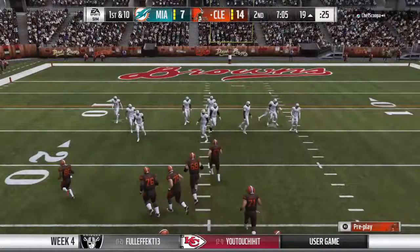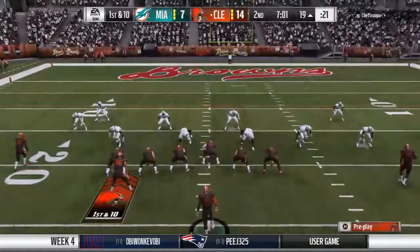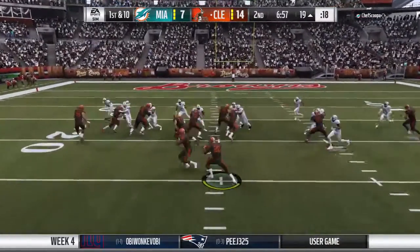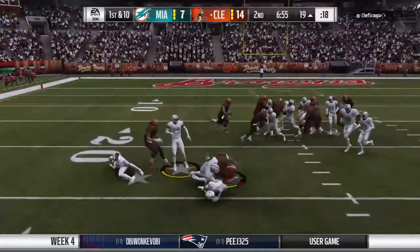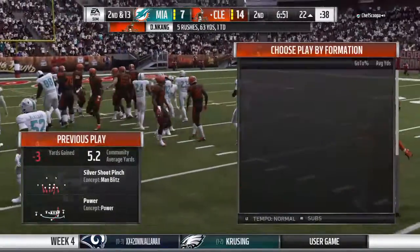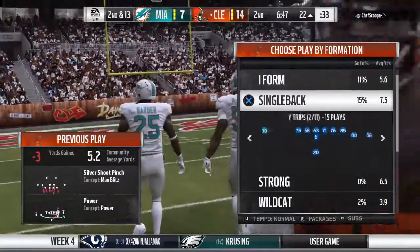A first red zone opportunity for the Browns thus far. 1st and 10 at the 19. And this one goes nowhere, losing yardage back at the 22. The loss of a full 3 yards, and now it's 2nd down.